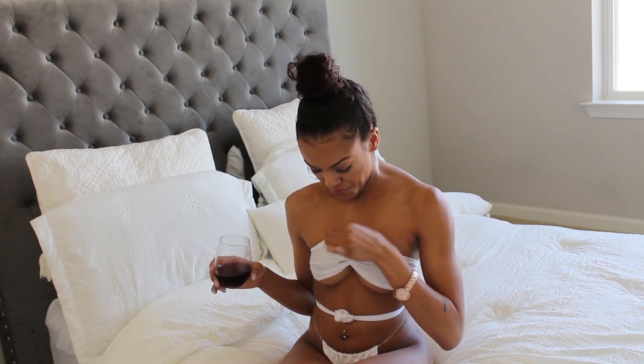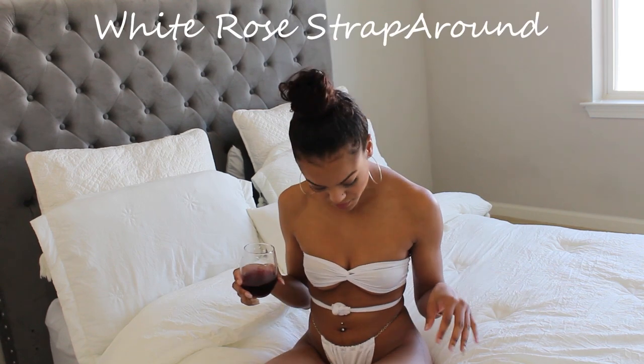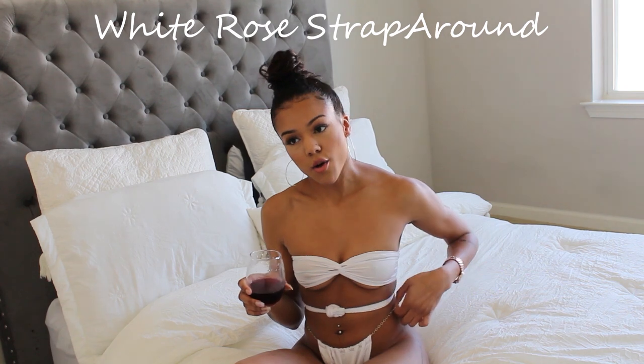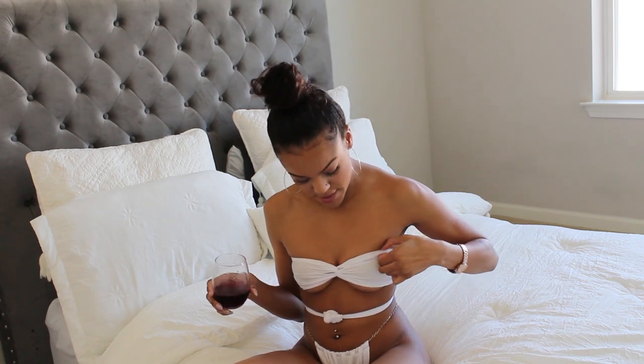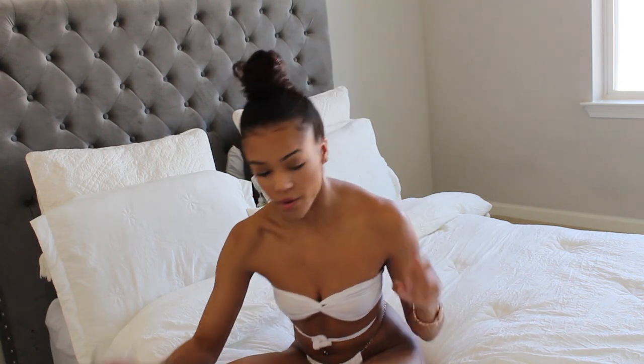This is the Rose collection, so I'm going to be showing you guys the Rose collection first because I have more of those. The Rose collection is, like I said, the main collection, and this is the White Rose bathing suit. I will do an up close capture of this, but as you can see, it is a strap around bikini.